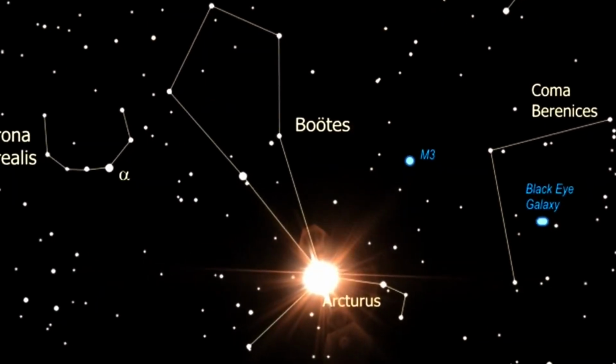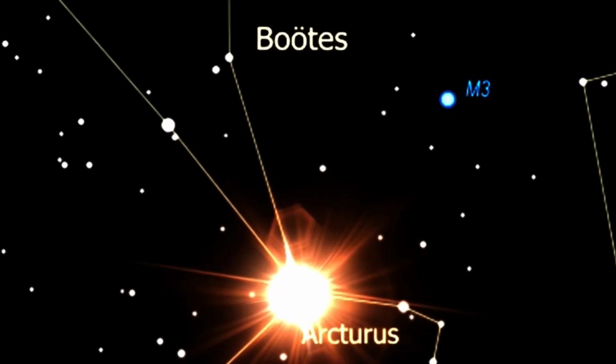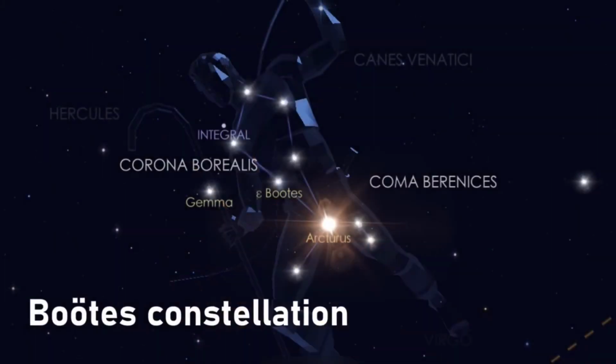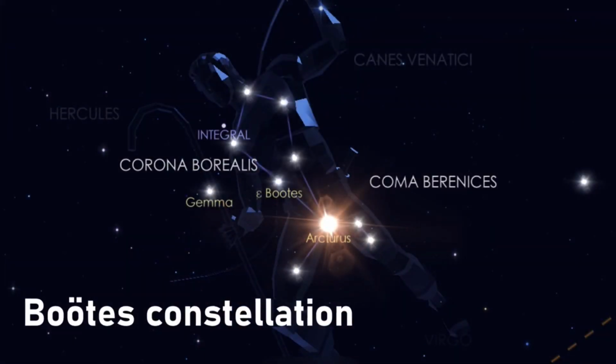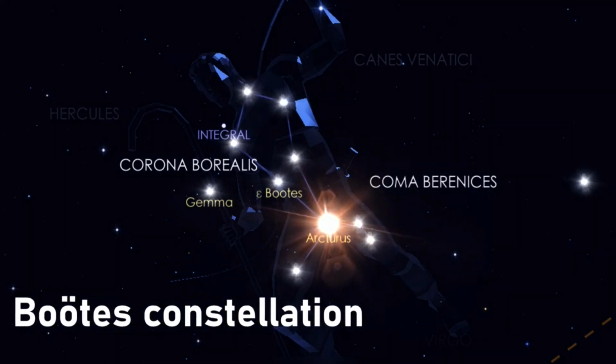Known of course as Alpha Boötes. The name of the constellation itself comes from Latin, Boötes, which translates as herdsman or ploughman. It certainly has a strange and difficult pronunciation, Boötes. Perhaps give it a try yourself.